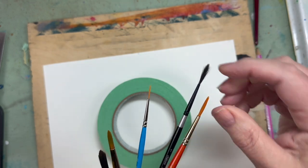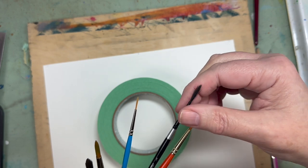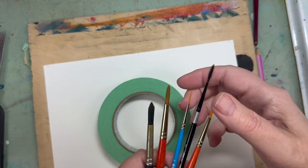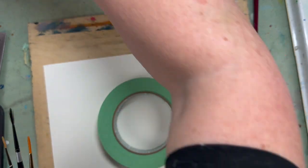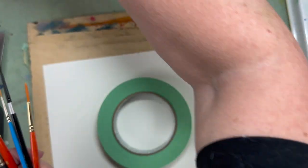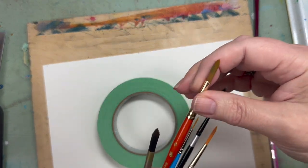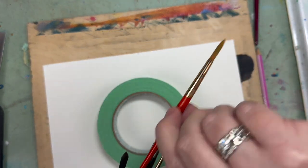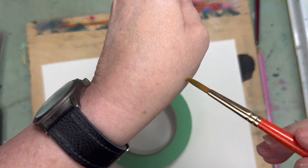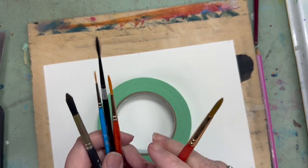And so it'll help us to do little grass and stuff like that. But if you don't have it, don't worry. Get your thinnest brush that you have. If you have something like this, just use that. No worries about that. And if you don't have this, having a round with a point, just by putting it on the tip of it, you can get nice fine lines as well.